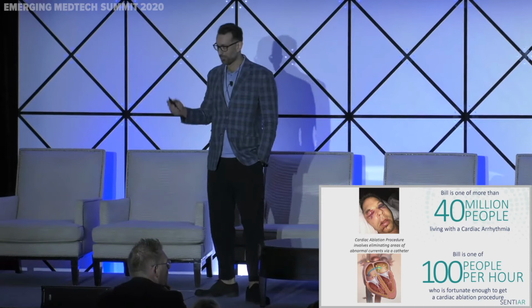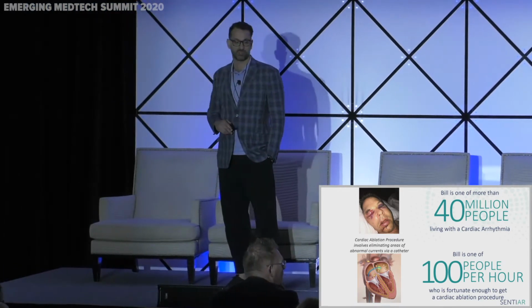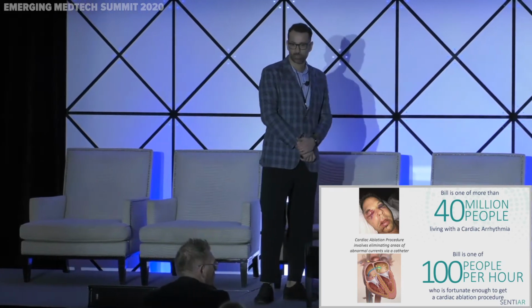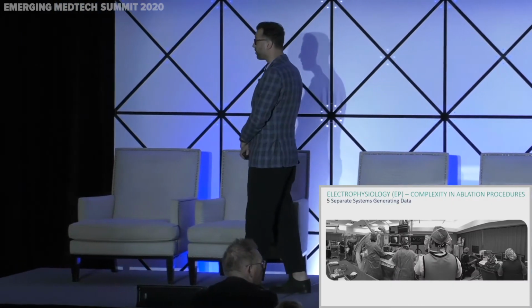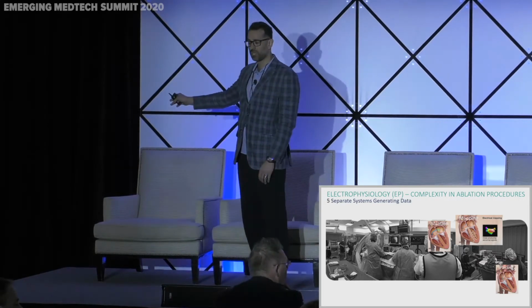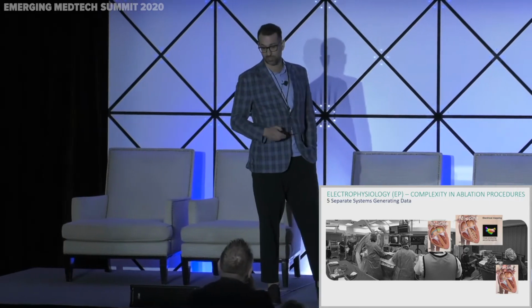Now, 40 million people. There's an enormous amount of people living with an arrhythmia today. We do about 100 cardiac ablation procedures every hour, and these procedures are done in a very complicated room. There's multiple technologies in the room. You're looking at electrical and anatomical mapping, a pacing system, an ablation system, and these are all disparate systems.